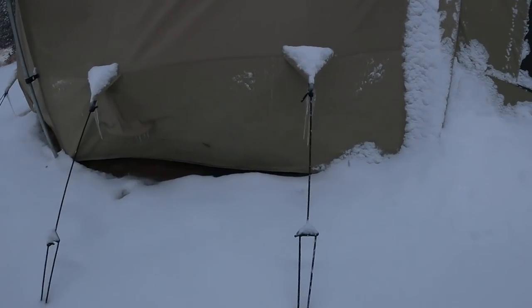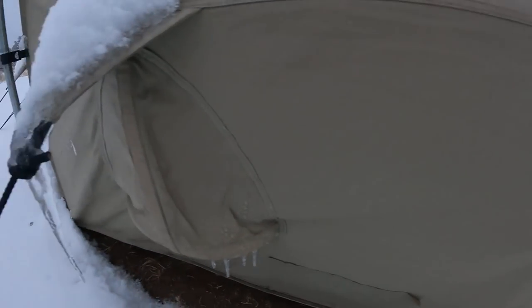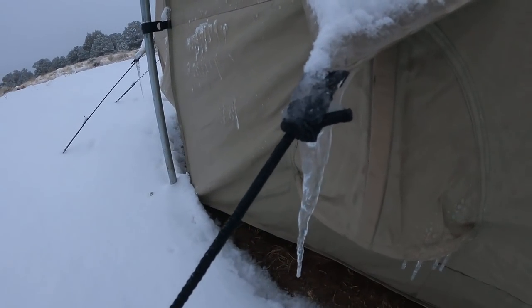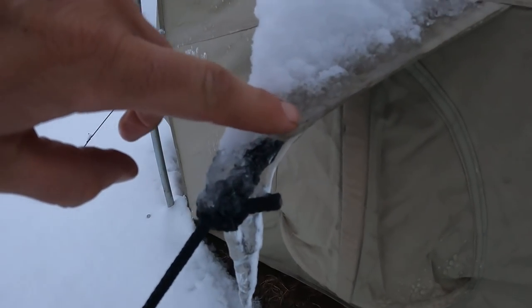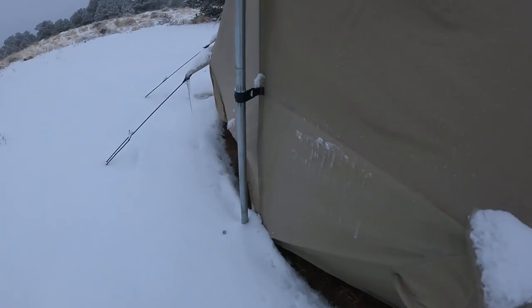Check it out, icicles. I love these things. They always form where the guy lines attach to the tent here, and then this will have like a big old piece of ice on it. Throughout the weekend, it'll get bigger.